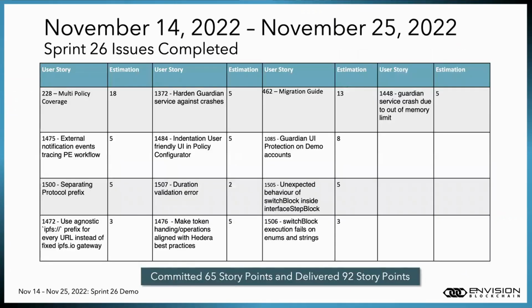So just an overview of what we covered in Sprint 26. In Sprint 26, we committed to 65 story points and then we delivered 92 story points, which seems like we have overcommitted. In Sprint 26, we have covered 2 to 8 multi-policy coverage.